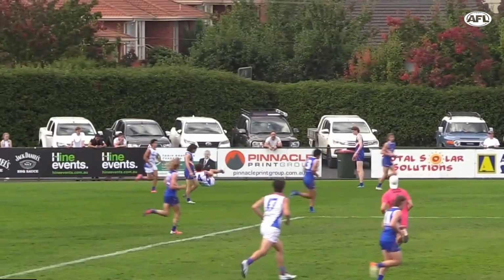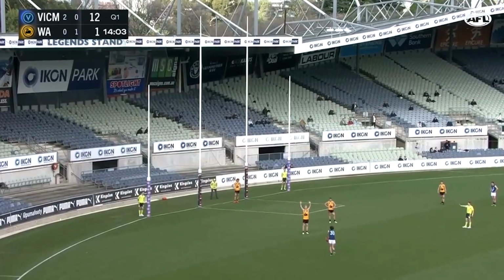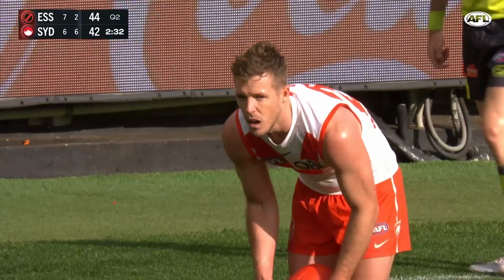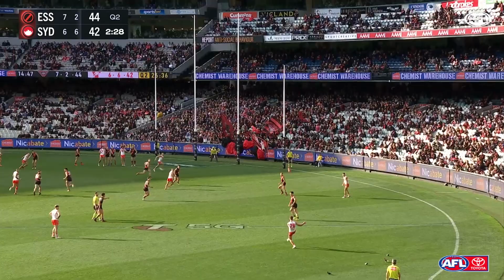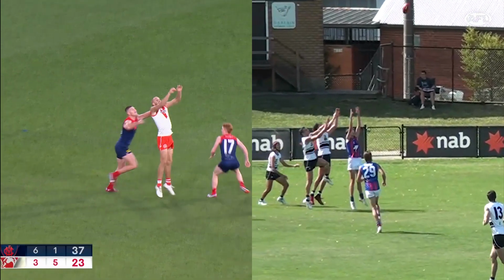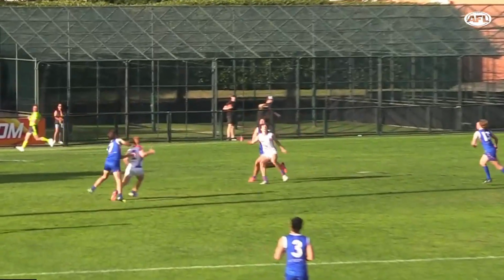We have to start with Vic Metro's Matthew Jefferson, who kicked 7 goals against Western Australia on Saturday. We've seen some incredible flashes from Jefferson throughout this year, but it was the first time we'd seen him put every single piece together. He's got a bit of Sydney's Sam Reid about his game. He's lean and mobile, but he's just a one-touch player in the air. Probably the most striking similarity between the two is how much air they can get when they jump straight up. They don't need to run up and they just pluck the ball out of the sky.